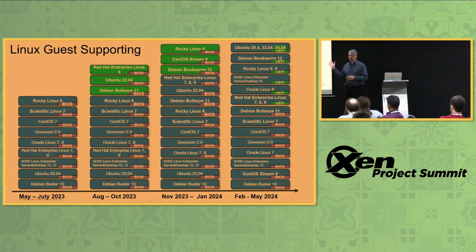We add a large number of guests every year. We continue to do that. Most recently, we've added UEFI support for Linux guests as well, so made sure that that works. That's an ongoing process that needs to keep going all the way.